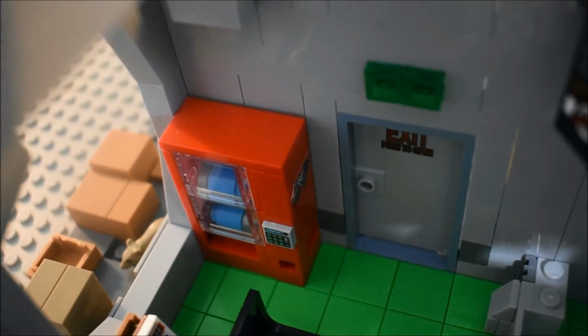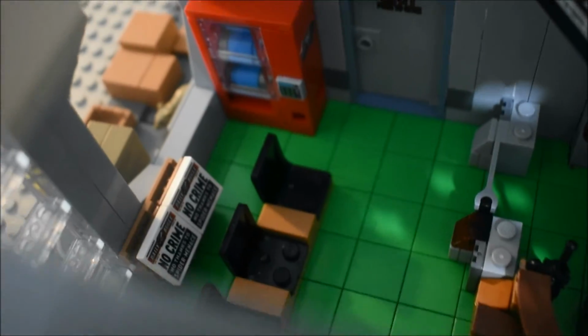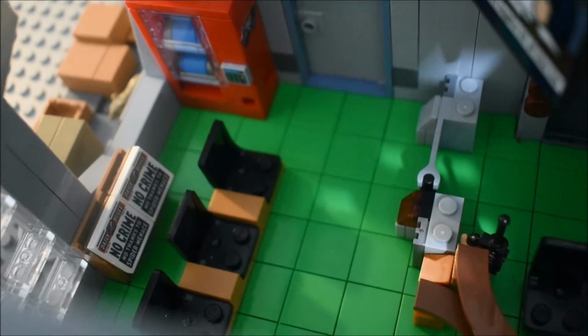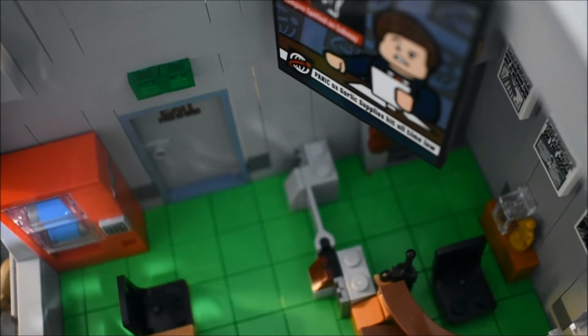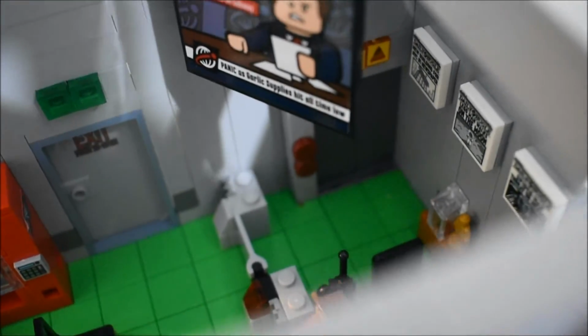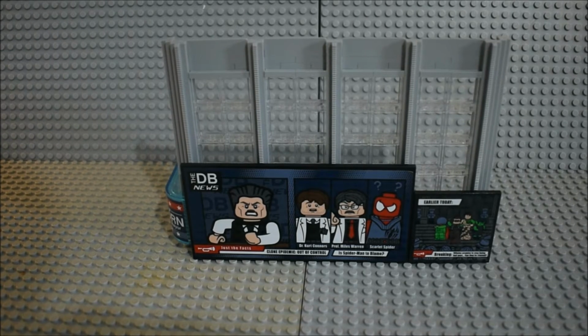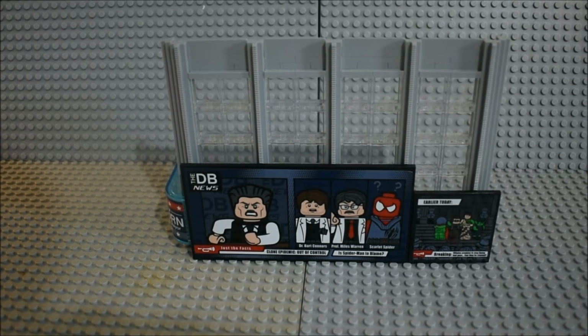We have the place where I blew out the wall from earlier. We have a few newspapers with some chairs in front of them. We have a desk, some newspapers on the wall. And something that I find very funny throughout this whole build is the fact that there's an elevator that doesn't actually open. Now, the first glass window that goes on the floor above the first level.